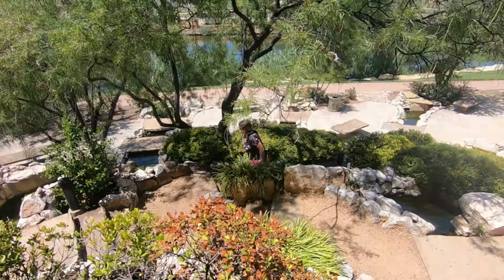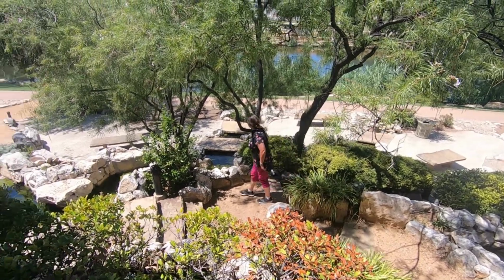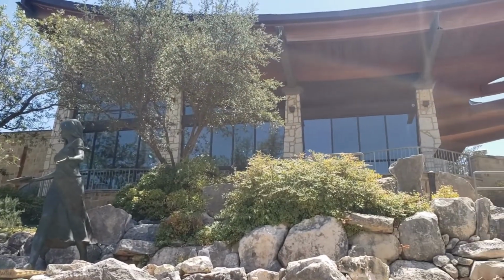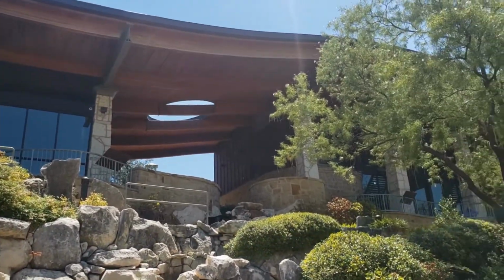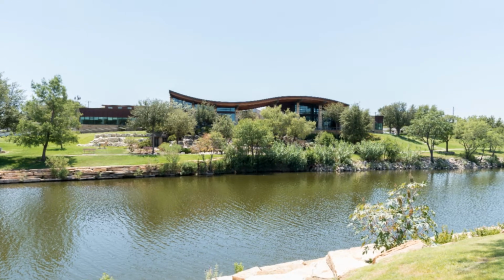The San Angelo Visitor Center is also an official State of Texas rest area, so don't forget to use their clean and well-kept facilities. You know, we could stay here all day, but there's a lot more to see in San Angelo, so let's get going.